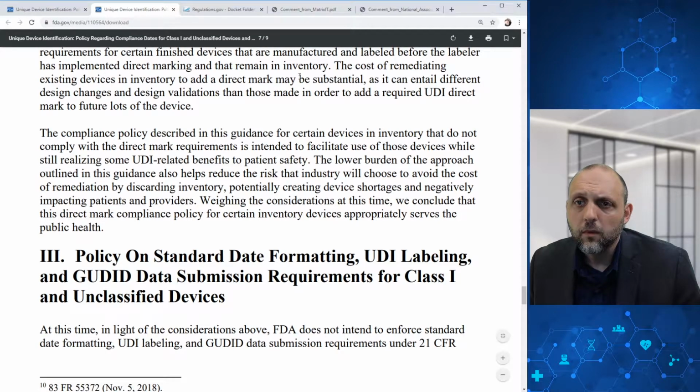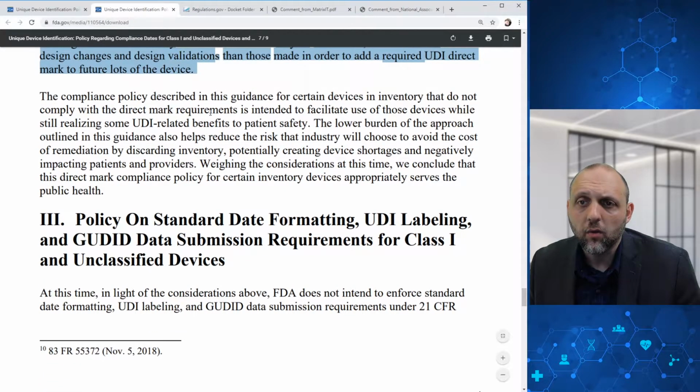So FDA recognizes that the cost of remediating existing devices in inventory could be substantial, and the compliance policy described in this guidance for certain devices in inventory that do not comply with the direct mark requirements is intended to facilitate the use of those devices while still realizing some UDI-related benefits to patient safety.